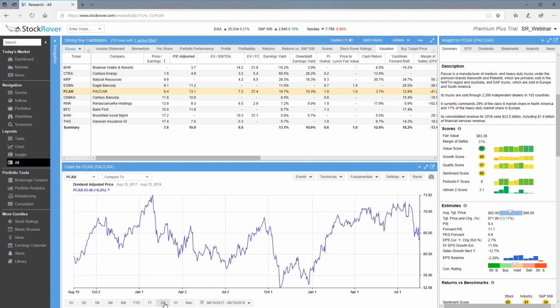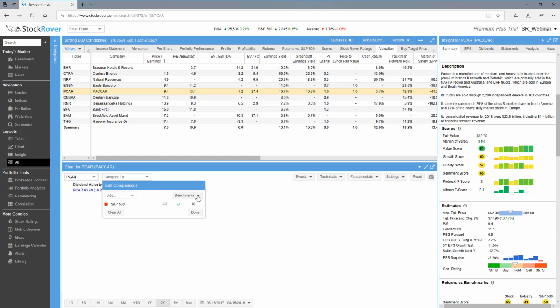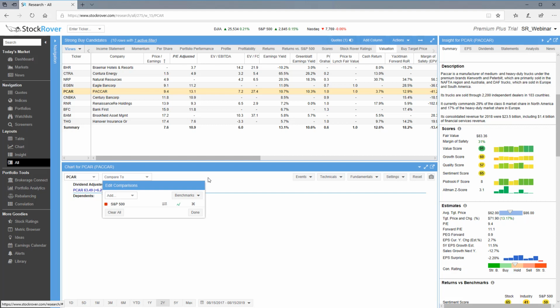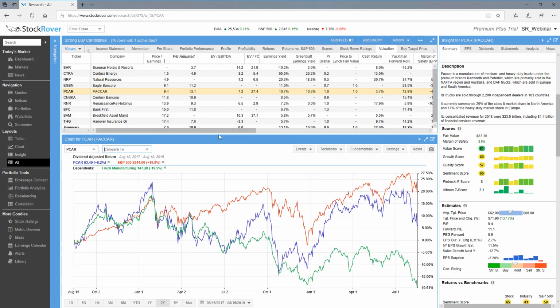So they've had some bad times. They seem to be doing well in general, and there's a recent dip. Let's plot against the S&P benchmark and industry. We can see quite easily that PACCAR is currently outperforming the industry, but not the S&P 500.